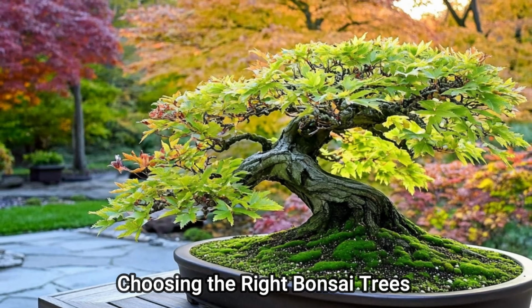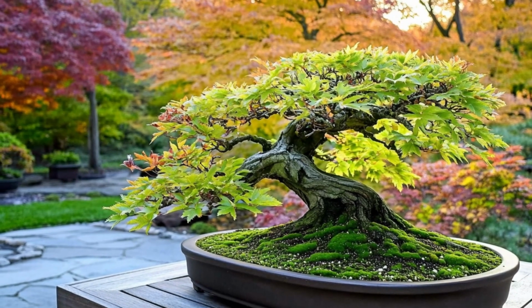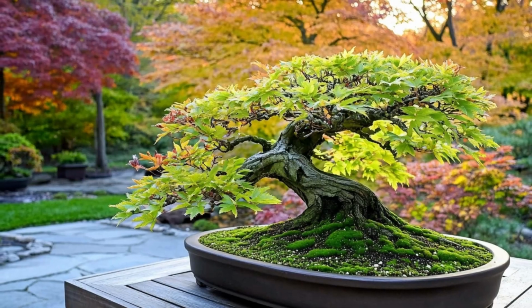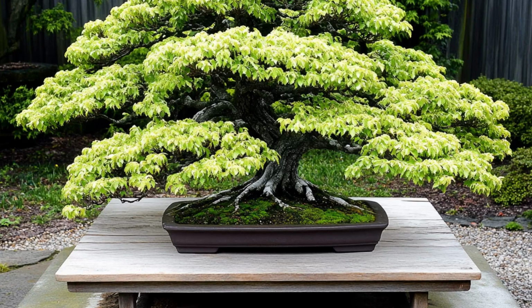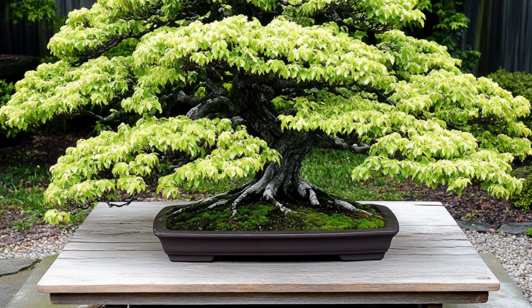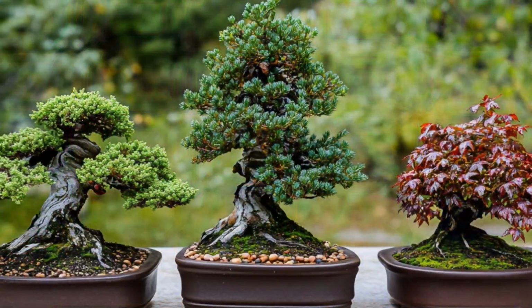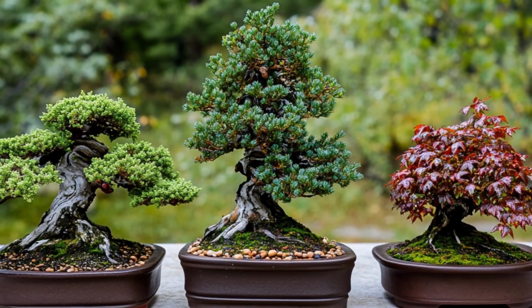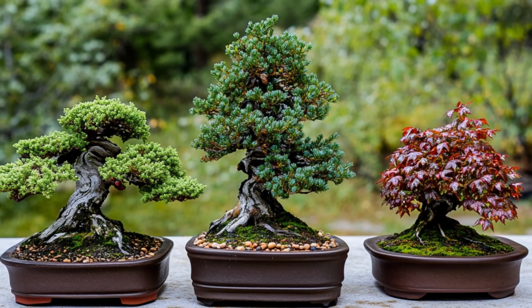The choice of bonsai species depends on your environment and personal preference. For outdoor gardens, hardy trees like juniper, pine, or maple thrive well and offer beautiful seasonal changes. For indoor settings, ficus and jade are excellent choices. Select a bonsai with a shape and character that resonates with your space, perhaps something upright and formal for structure, or flowing and informal for softness.